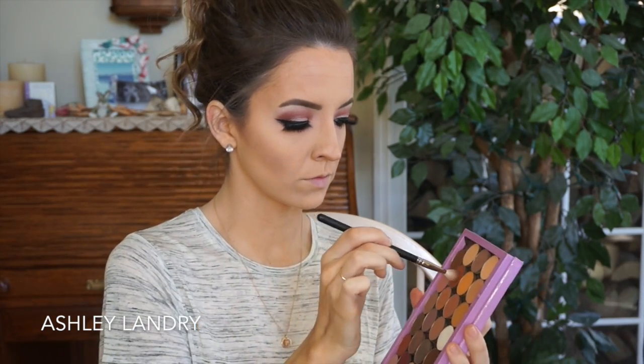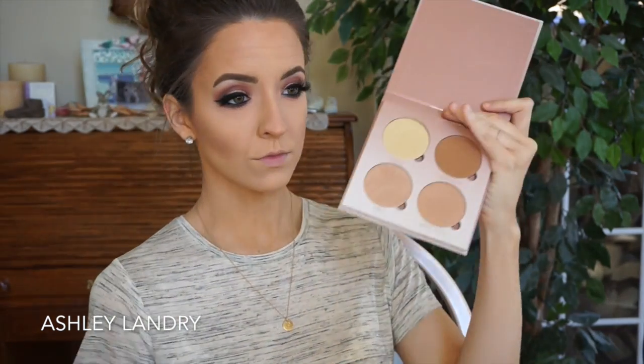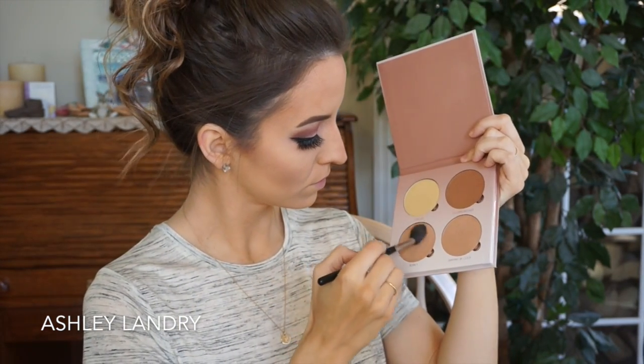Going back in with Cocoa Bear on that MAC 217, I'm just going back in and just adding a little bit of this to the upper part of my lid. Because of my hooded eyes, I like to make sure that it's up high enough so you guys will be able to see it. Then going in with my pencil brush with no additional product on it, I just want to deepen the outer corner just a little bit. So because there was a little bit of that black still left on my pencil brush, I just added that to the outer corner. And once that is done, then the whole eye look is done.